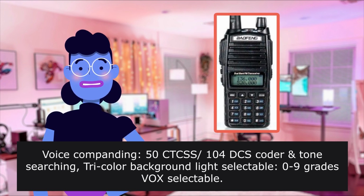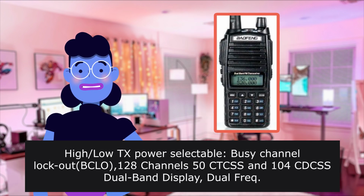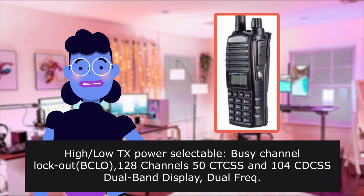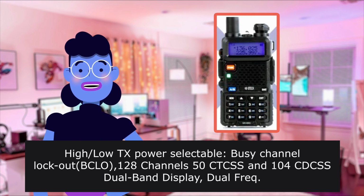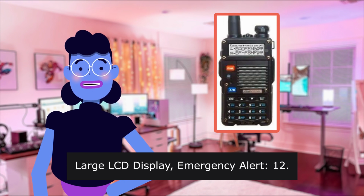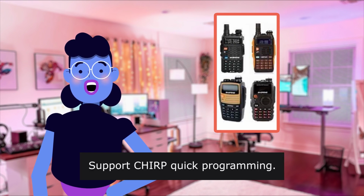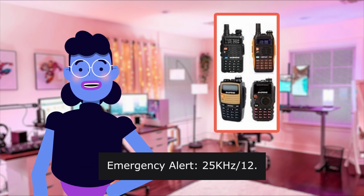9 grades VOX selectable. High-low TX power selectable. Busy channel lockout. 128 channels, 50 CTCSS and 104 CDCSS, dual-band display. Large LCD display, emergency alert. Easy to program via PC. Support CHIRP quick programming. Emergency alert.